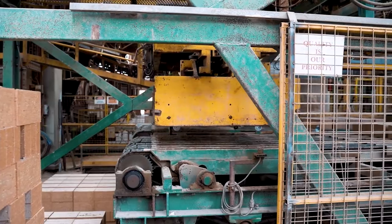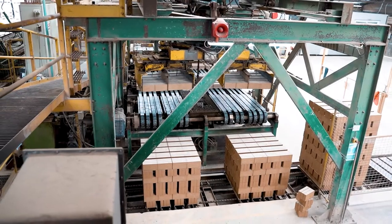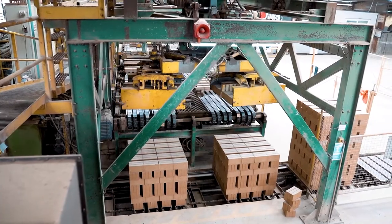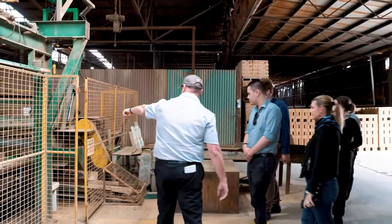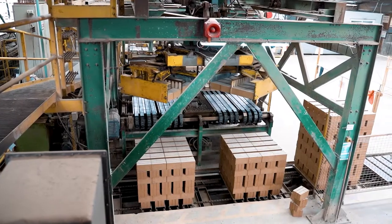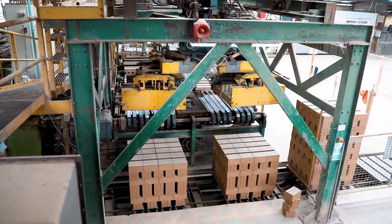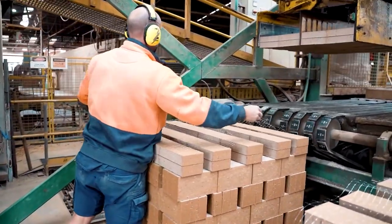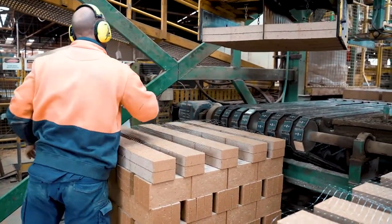What the machine does, it turns them around, almost turns them over, it gaps them so that they are able to be stacked like they are here. See in there, that's where they get pushed through the wire and cut into pavers. And then this machine picks them up, turns them around, and then it spaces them automatically over there. So that's the last bit of space left.